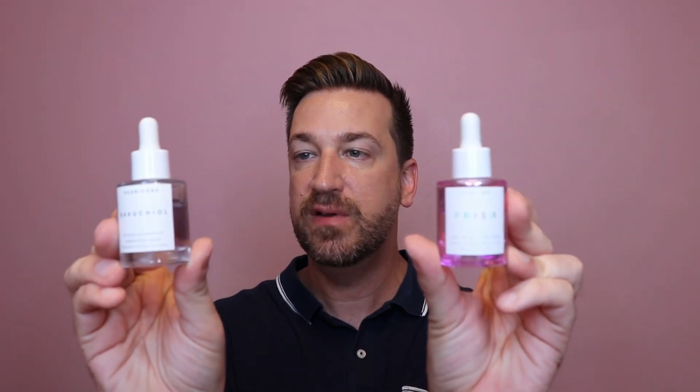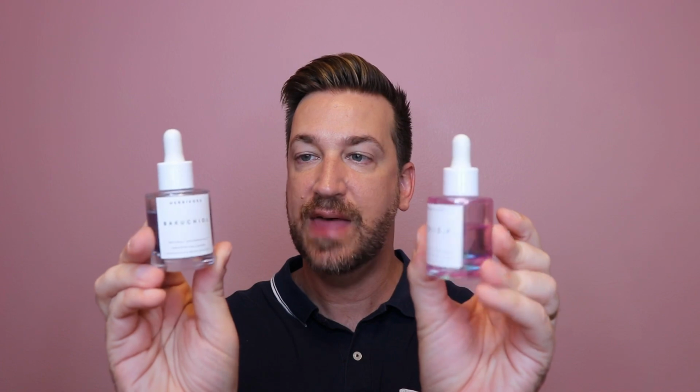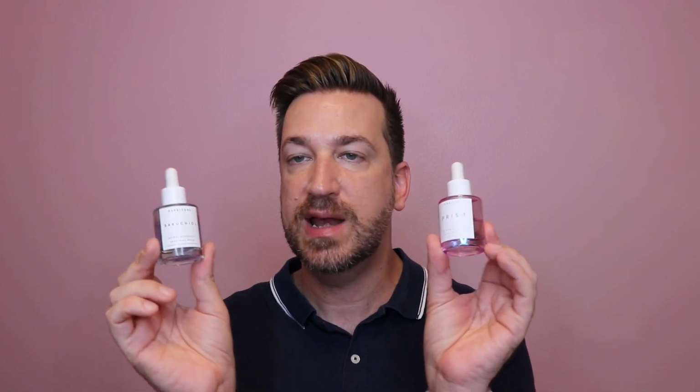So real quick, I wanna go through some of my favorite serums, just kind of tell you what they are and give you an idea of how you could use them. First up, we have these two. I reviewed these individually as well as together when I reviewed all of the Herbivore products that I've tried. These two are probably my two tops right now. The first is the Bakuchiyo. This is a plant-based retinol alternative. This helps with cellular turnover, increases production, leaves brighter and clearer skin.